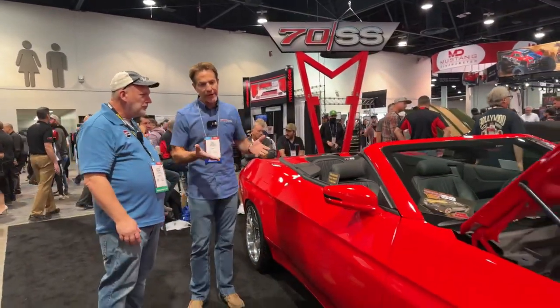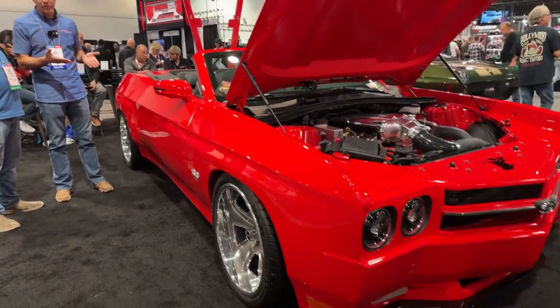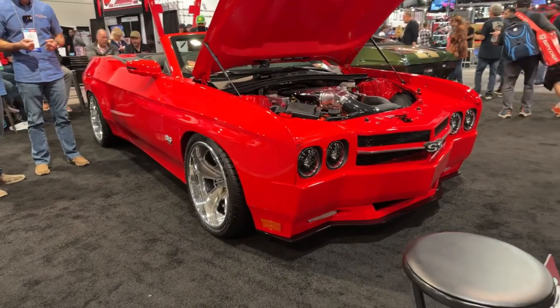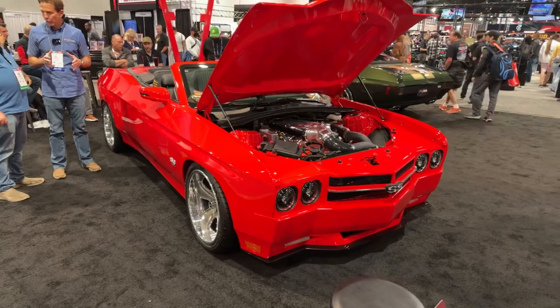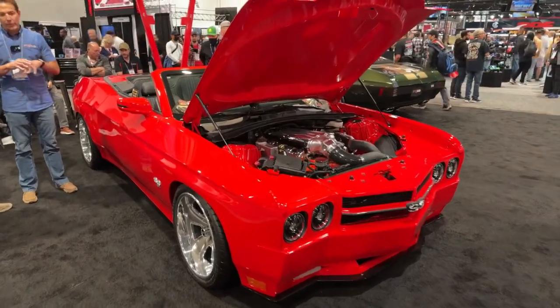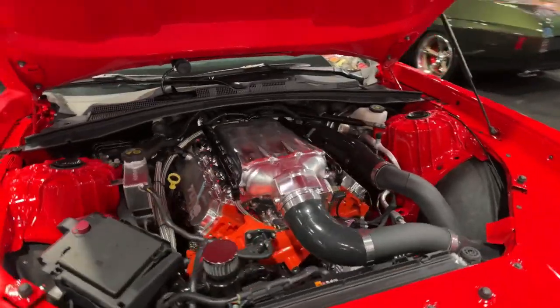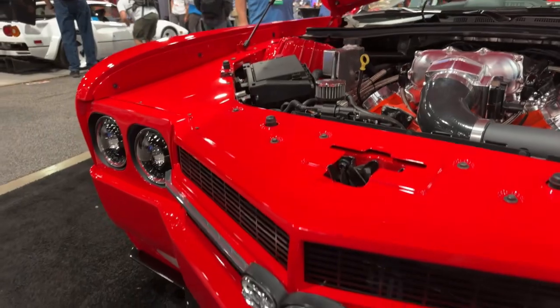Okay, so what you see here is our interpretation of the 1970 Chevelle that we refer to as the 70SS. The way it works is we start with a brand new Camaro, 22-23, and we strip it down to a rolling chassis, and then we build it back with a full carbon fiber body, like you see here. Wow, so all carbon fiber.